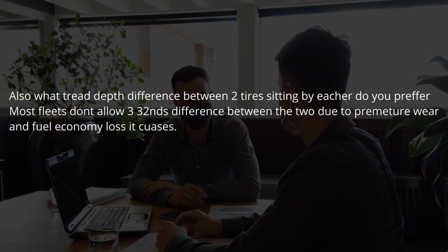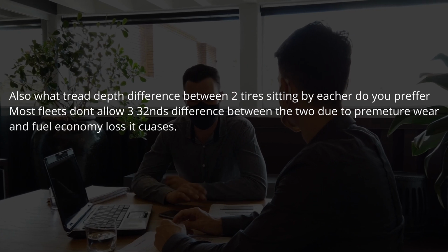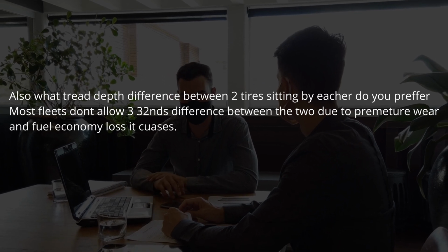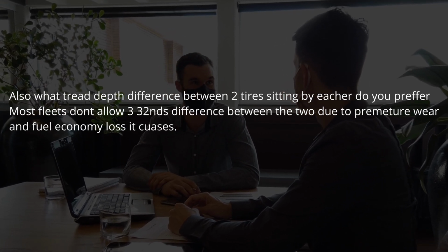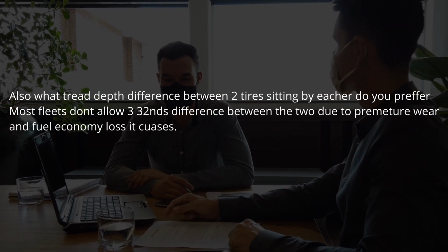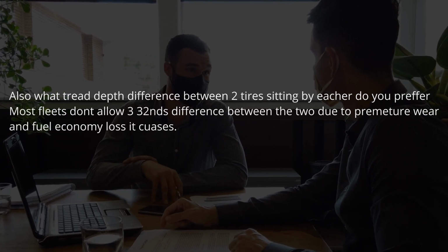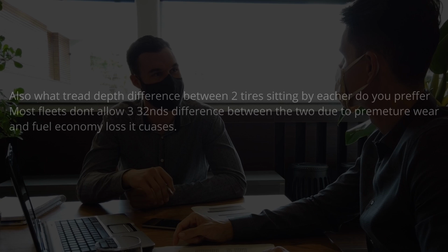And then you ask him, what tread depth difference between two tires sitting by each other do you prefer? Most fleets don't allow a 3/32nds difference between the two tires due to the premature wear and fuel economy loss it causes. And they will give you an answer of probably 3/32nds because they don't know for sure in their head, or they're going to have an answer because they deal with this on a daily basis, depending on how experienced the fleet manager is that you're dealing with. Either way, both will be impressed by your questions. And that is how they know that you're going to be able to save them on their budgets, because you know exactly what needs to be done to save on their budgets.